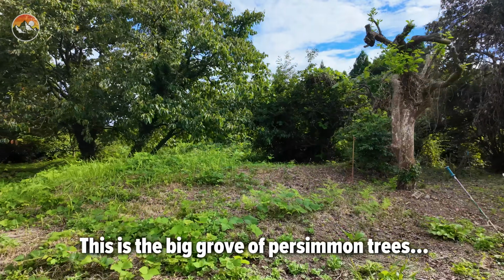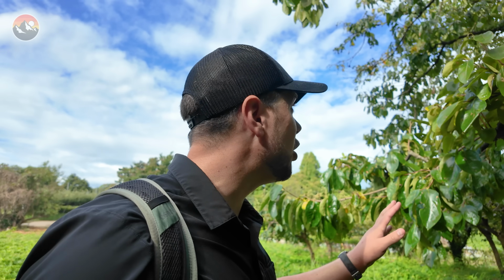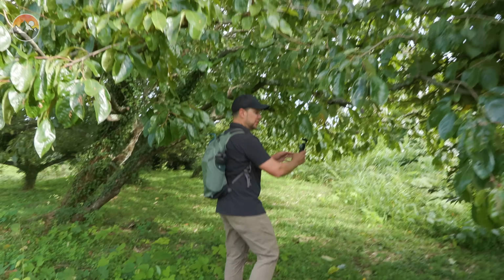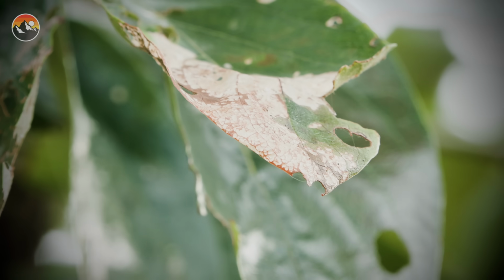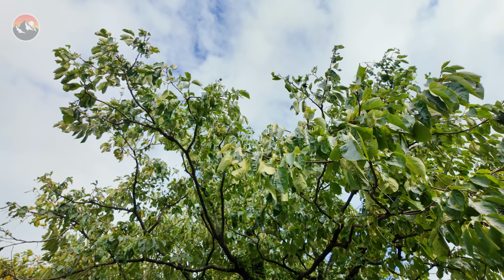All right, this is the big grove of persimmon trees. You can see persimmons there. These are huge. Okay, let's spread out a little bit. Everybody look out for those paper-like leaves. Denki Mushi caterpillars drain chlorophyll from persimmon leaves when they're eating them, leaving them withered and pale. So if you spot some white leaves in a persimmon tree, you'll likely find a bunch of Denki Mushi nearby.